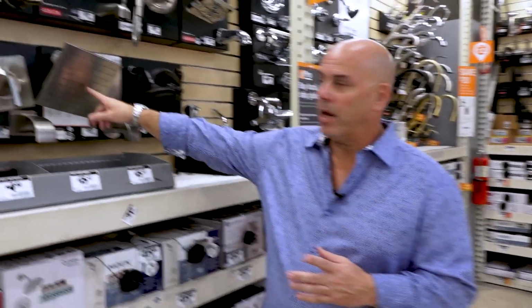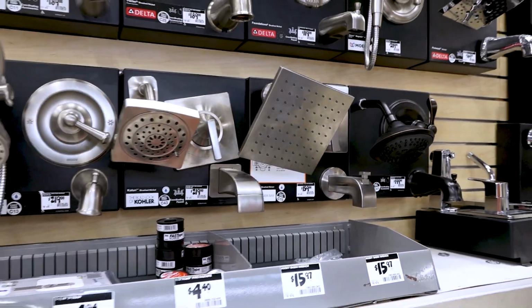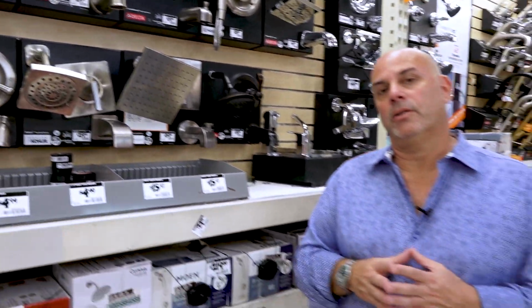Okay, so in the bathroom, go once again with a brushed nickel look. I really like for the shower heads this rain shower. I think a lot of people like it. And all your faucets, all your shower handles, the spouts, everything else, you want to go with that uniform brushed nickel look so that everything looks consistent.